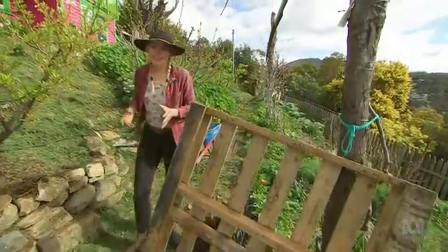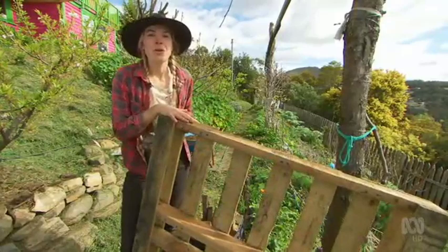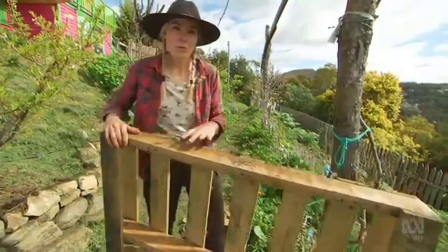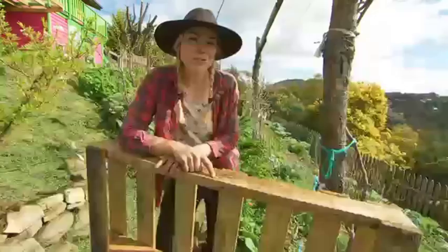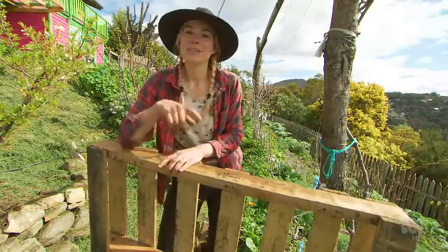Now, the first thing you need to do when you're going to build your pallet bank is find your pallet. We find ours from local tip shops, warehouse sites, or building sites. Importantly, when we choose them, we're making sure they all have a really good little stamp which says HT. That stands for heat treated pallets. It means there's no nasty chemicals in this, which means your garden won't have any nasty chemicals in it too.